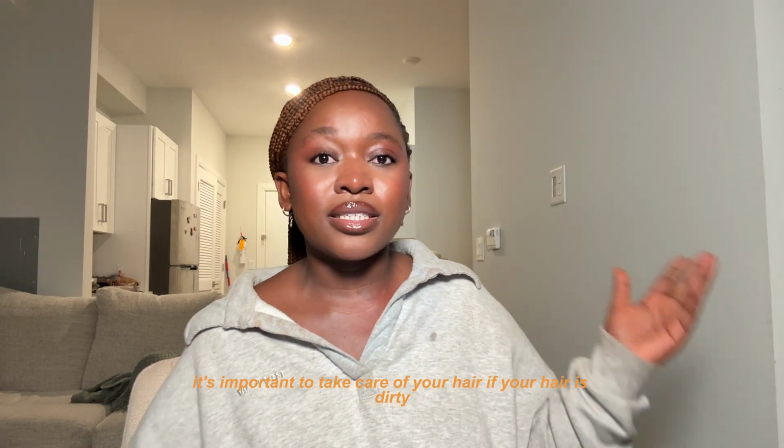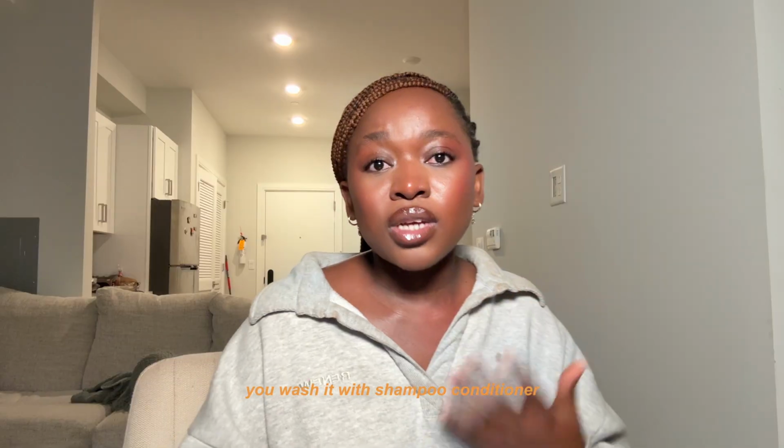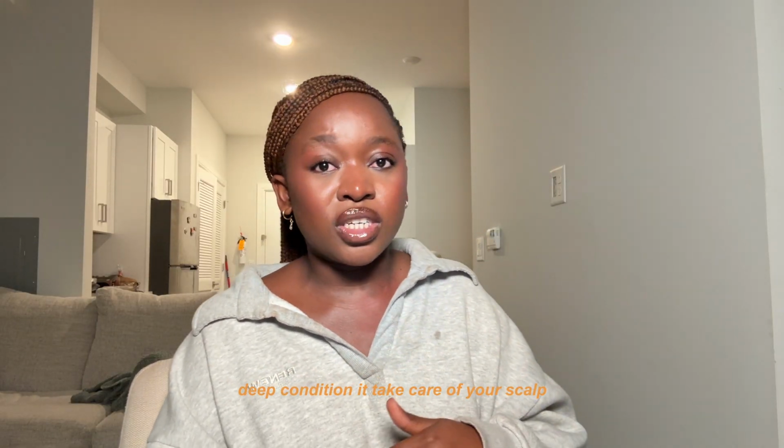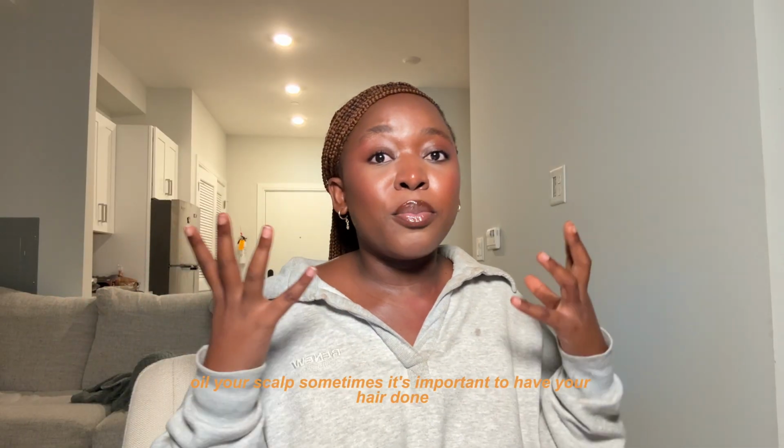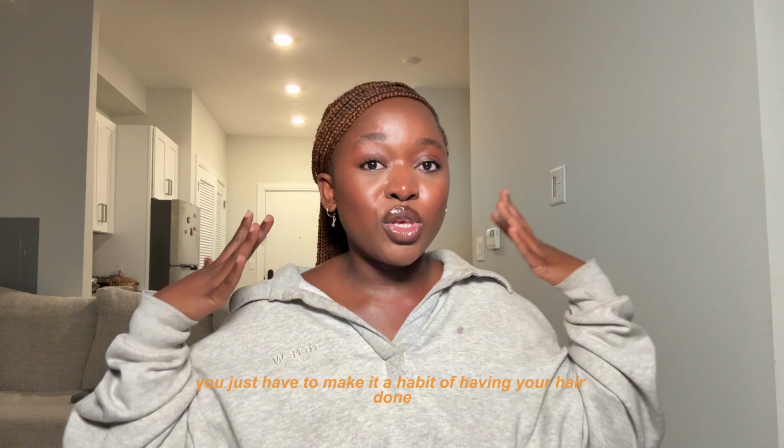If your hair is dirty, you wash it with shampoo, conditioner, deep condition it. Take care of your scalp, oil your scalp. Sometimes it's important to have your hair done. You just have to make it a habit of having your hair done.